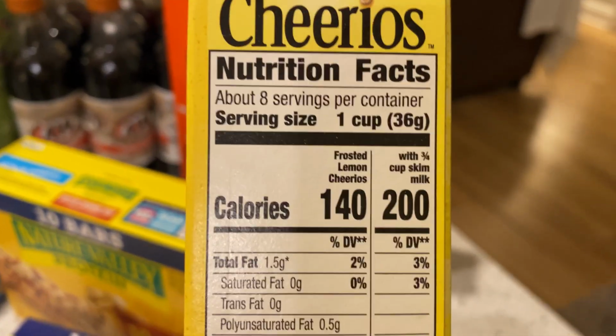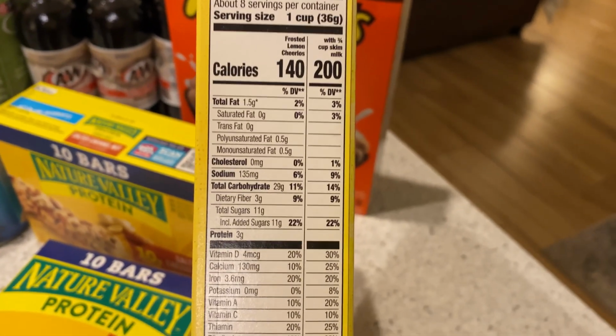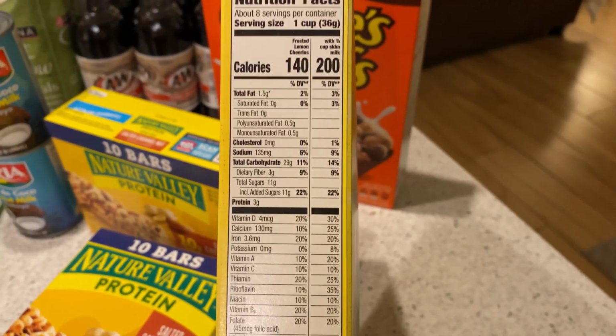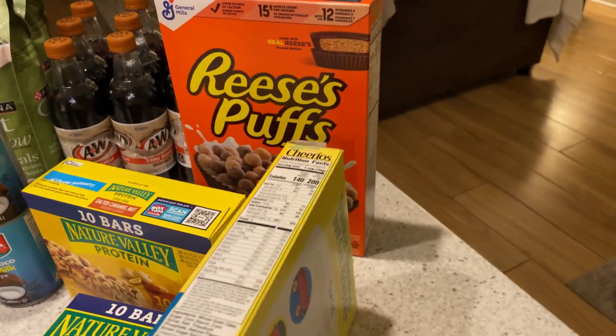A whole cup of these is only 140 calories. So I figure half a cup of these would be a pretty decent little snack. And if I eat it with some yogurt, that would actually be a good high protein snack that would have some fun flavor.